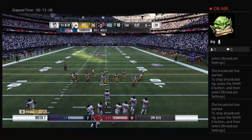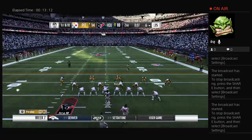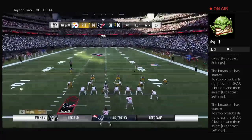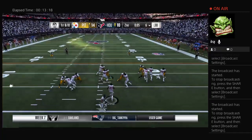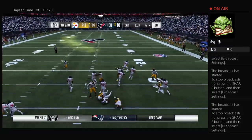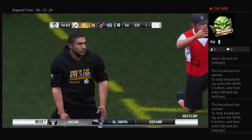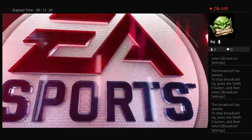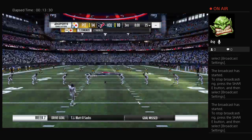Likely time for one final snap as they start out 1st and 10. The drive starts with Foreman on the ground, and he will take this up to about the 8-yard line. So we've reached halftime. The second half upon us sooner than we bargained for. Week 7, 2nd half. Let's do it.